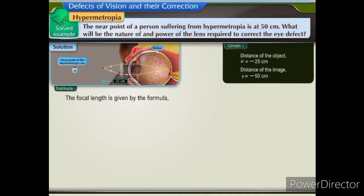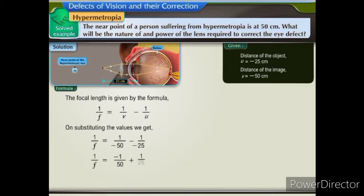The focal length is given by the formula 1/F = 1/V - 1/U. On substituting the values, we get 1/F = 1/(-50) - 1/(-25), which is equal to -1/50 + 1/25, or 1/F = 1/50. Thus, the focal length of the lens is equal to 50 centimeters, that is 0.5 meter.